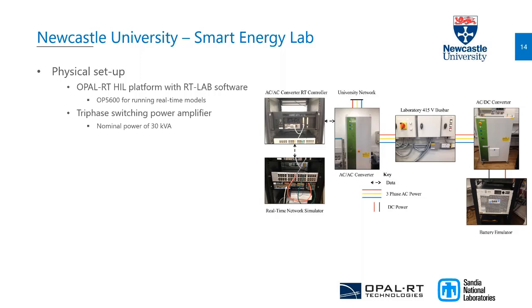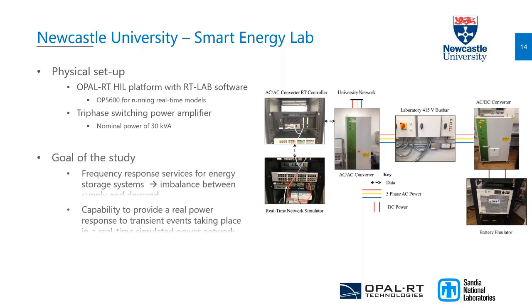The laboratory network itself is energized by this 30 kVA AC-AC tri-phase power amplifier, capable of supplying variable voltages and frequencies in real time. So the goal here is to demonstrate the capability to provide a real power response to transient events, such as imbalance between load and demand taking place in a real-time simulated power network.